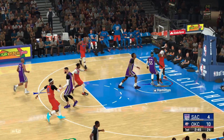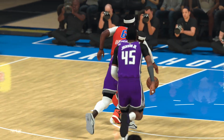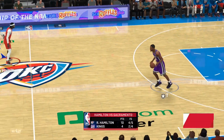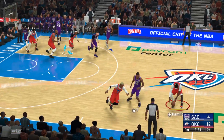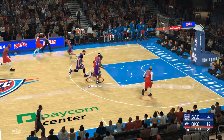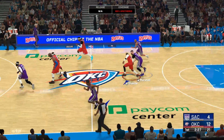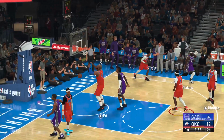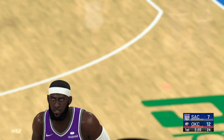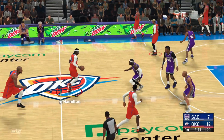Here's Hamilton with the drive. And that's what happens when you don't take care of the ball. Hey, that makes the turnover hurt even more. And the gamble paying off. Tipped away. And a fast break now for the Thunder. Here's Diakite. And rejected. Here's lights out. Sinks it from distance. Big day for their backcourt. Their guards have really set the tone for the rest of this team.